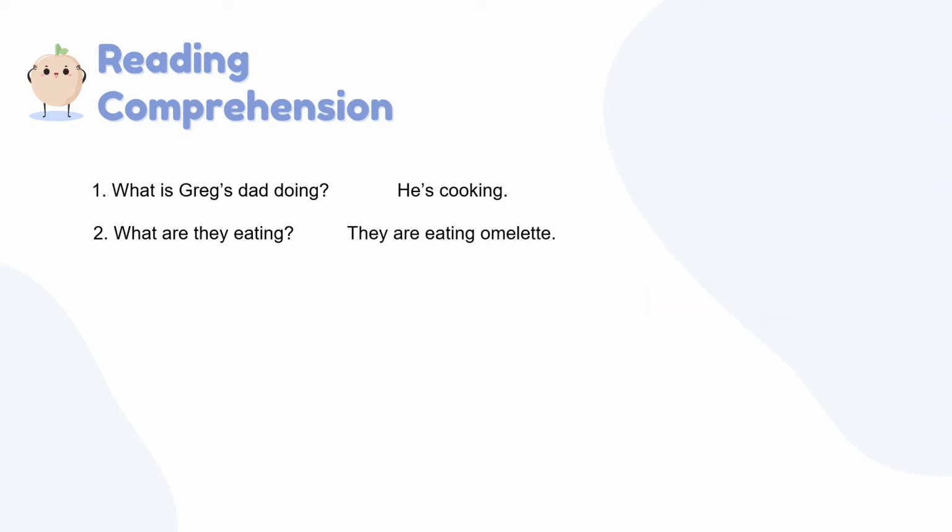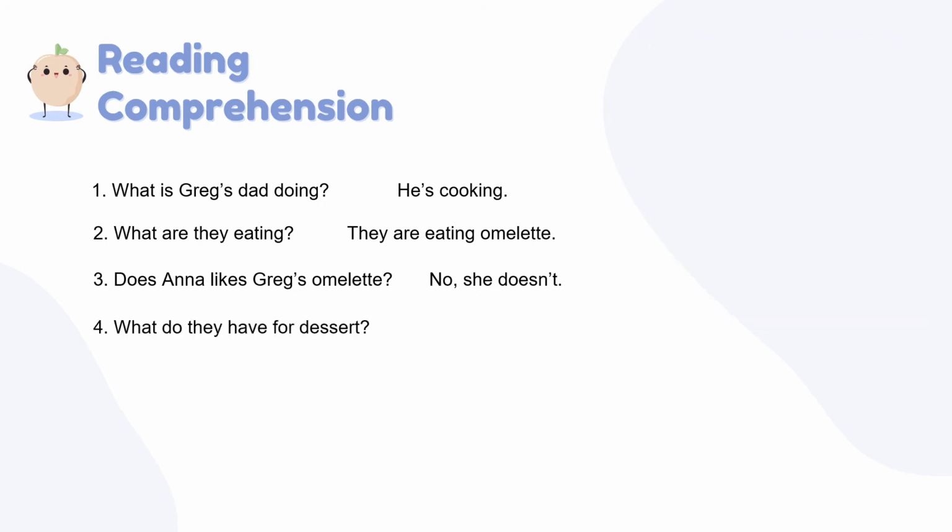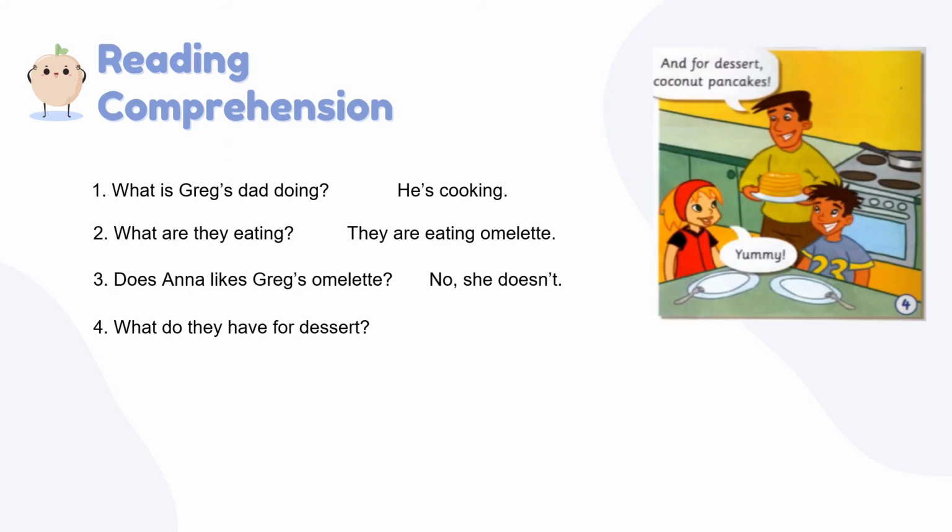Very good. Next, does Anna like Greg's omelette? What did she say? Yeah, she said yuck. So it means that she doesn't like it. No, she doesn't. Question number 4. What do they have for dessert? Look for the keyword. Yes, they are having coconut pancake.